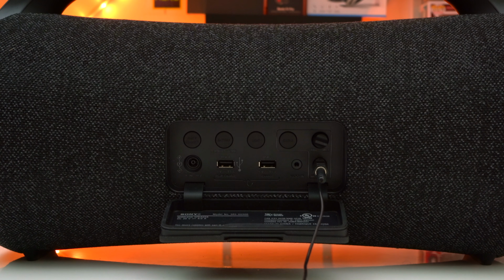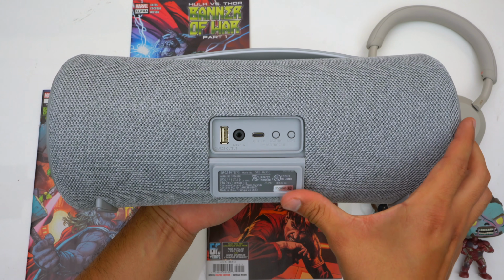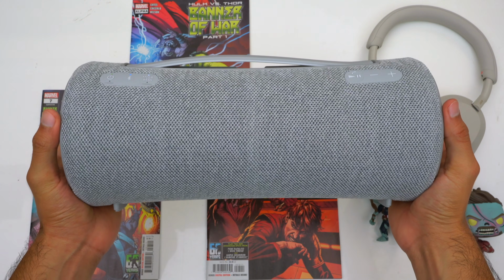And the XG500 also has a pair of USB-A ports, and you can even play music off of one of these USB-A ports off of a USB stick. Now, the XG300 also has a USB-A port, but this USB-A port is strictly used for charging your phone. And personally, I feel that this USB-A port isn't going to get much use because most phones these days just come included with USB-C cables instead.